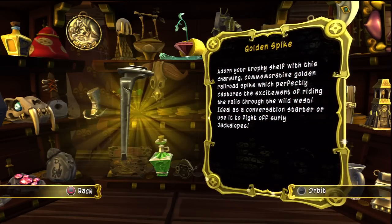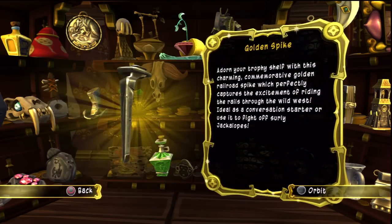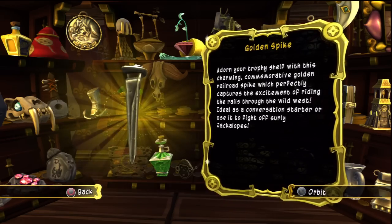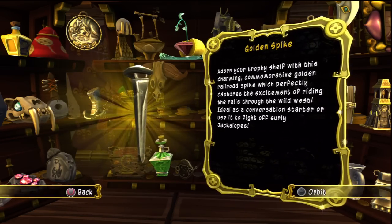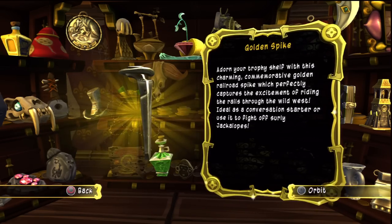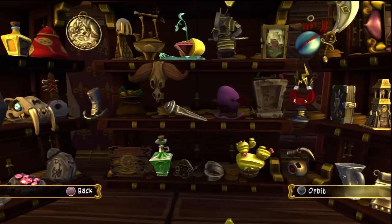Next up we have the Golden Spike. Adore your trophy shelf with this charming conglomerate golden railroad spike which perfectly captures the excitement of riding the rails through the Wild West. Ideal as a conversation starter or use it in a fight of surly jackalopes. Okay.